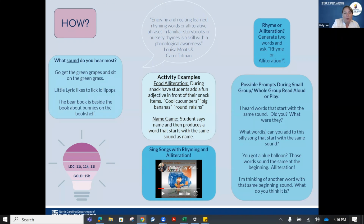Once kids have a good grasp of both of those skills, rhyming and alliteration, then you can start putting them together and playing some games where kids have to discern the difference. You can give a couple of words and then ask them, is that alliteration or is that rhyme? So they're listening for those beginning sounds or the ending sounds.